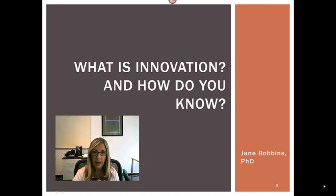The slides are numbered, as you see down here. There are 25 images, and there are spaces for you to give your answers on your worksheet. Basically, you're being asked to say, is this an innovation or not? Why or why not? And also, what is the innovation? Because that can actually be hard to identify.